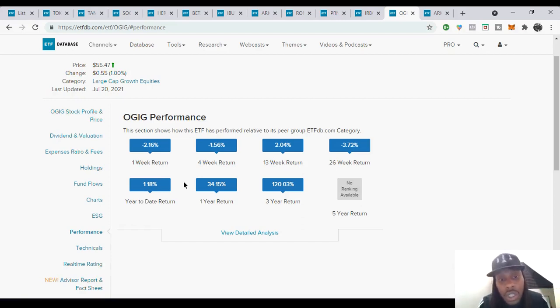But people still say 10% is hard to come by. Over the past 3 years, 120%. That means you would have doubled your money in 3 years, which is a great return.